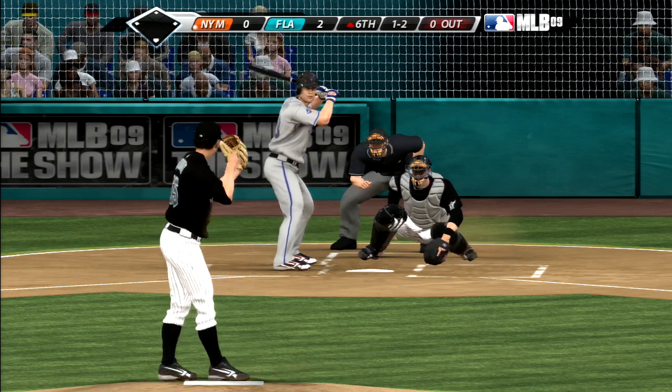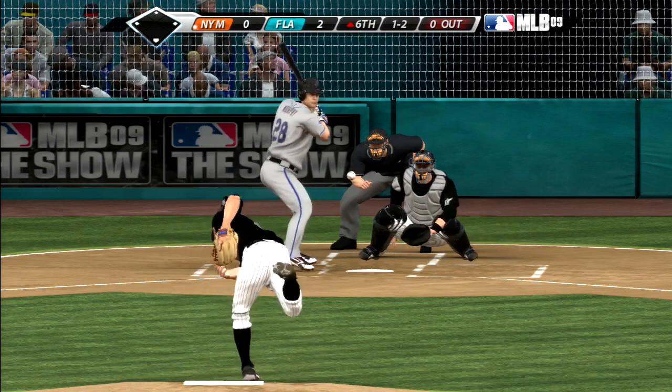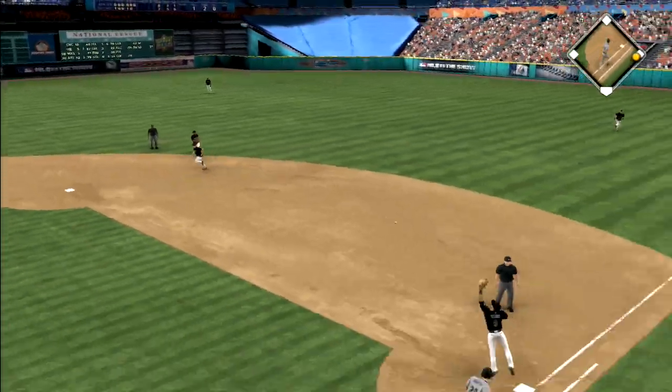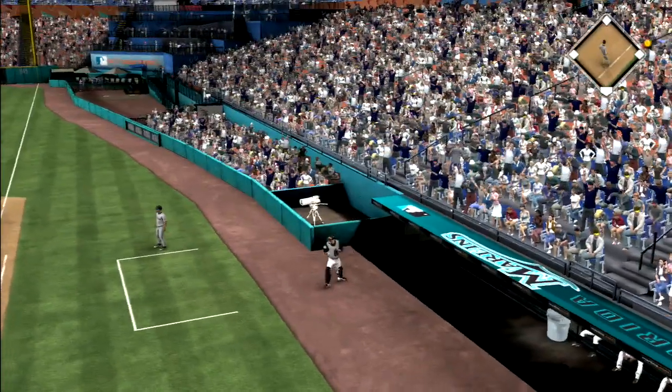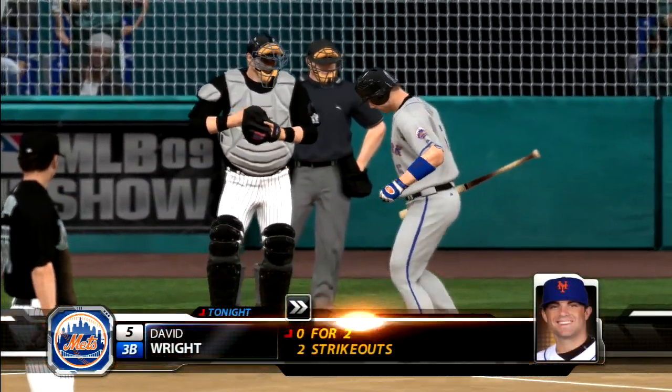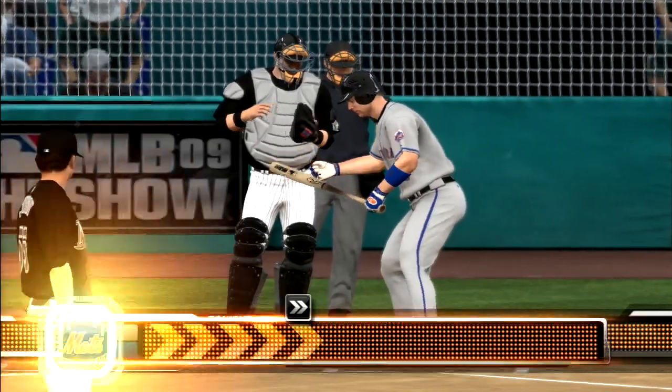Now here it comes. And a swing and a bouncing ball back up the middle. To his left, he's up with it. Oh, and it sailed right over his head at first. So a runner at first now with nobody out. And stepping in, the all-star third baseman, David Wright.